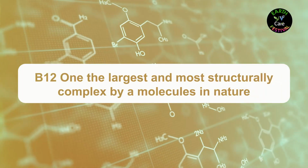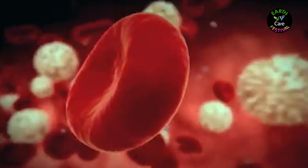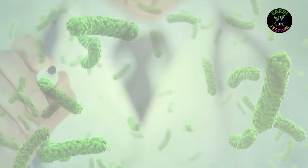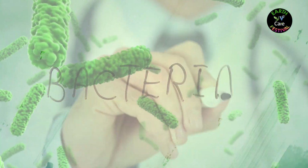B12 is one of the largest and most structurally complex biomolecules in nature. So we know that B12 is absolutely essential for maturation of the red blood cells. It's not made by plants, it's not made by animals, it's made by bacteria.